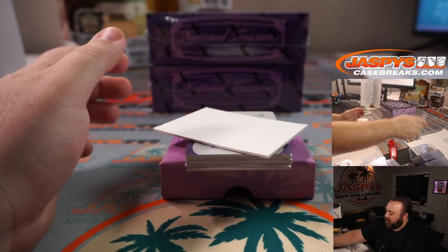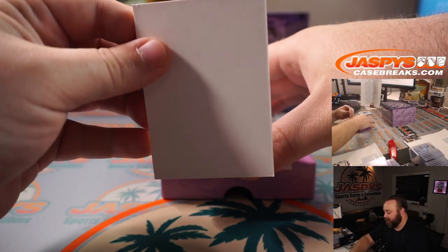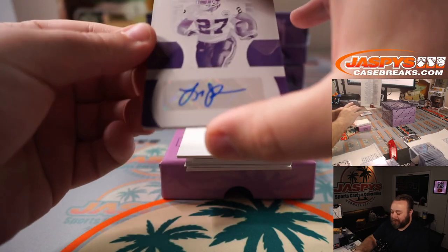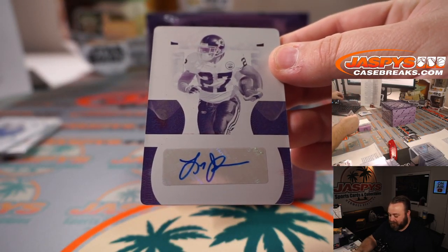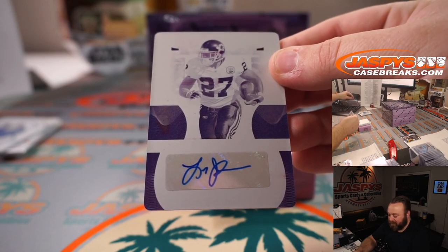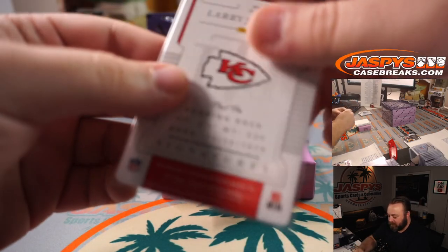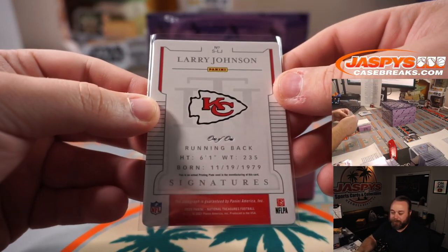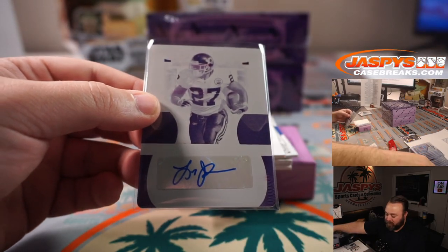No, Rex. We got another printing plate right behind it. It's for the Kansas City Chiefs. That's not Larry Johnson, is it? Who's number 27 for the Chiefs? Yeah, Larry Johnson, one of one. Kansas City Chiefs, Travis Abramson. One of one, printing plate, auto.